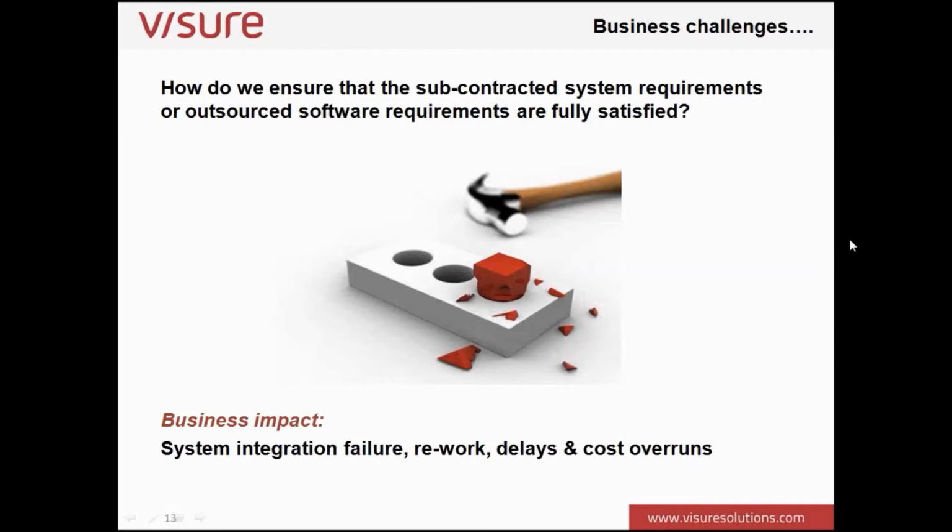So another business challenge is, how do we ensure that subcontracted system requirements or outsourced software requirements are fully satisfied? And again, this is establishing this one-to-one linking. And very often I would make the huge recommendation from my own background that when you define a requirement that you're going to place onto a subcontractor or an outsourced business, at the same time, it's really brilliant if you can actually define not just the requirement, but how you want to verify that requirement, how you want to test against that requirement to ensure that what they deliver is what you're expecting.